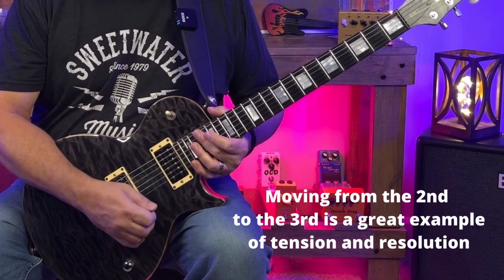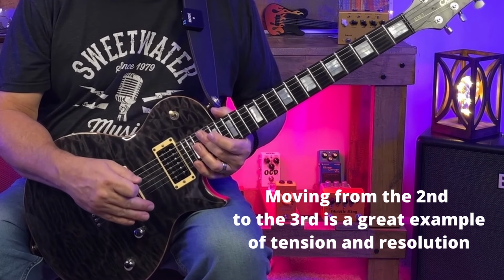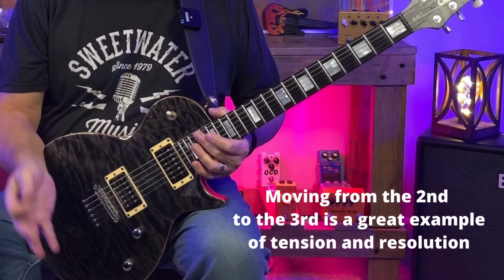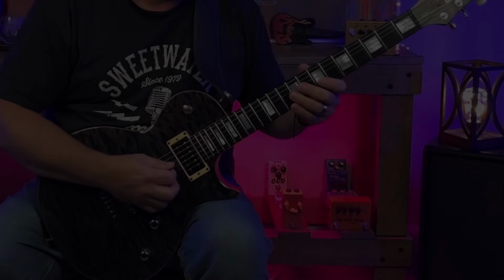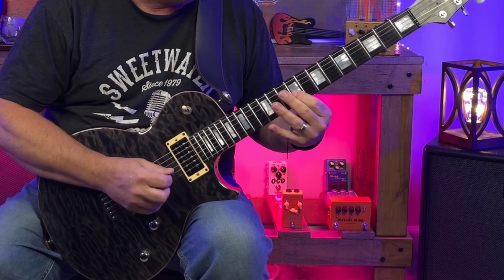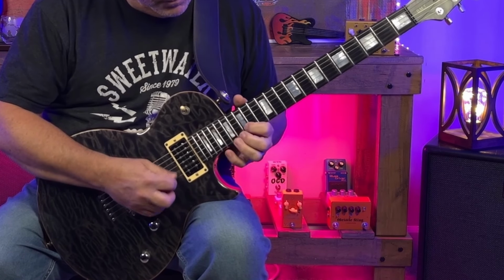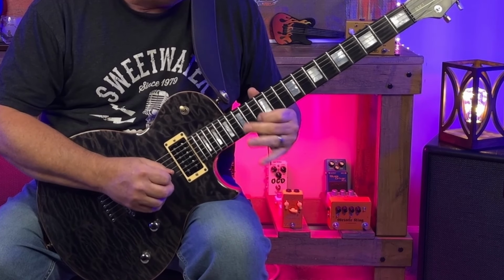Listen to what it sounds like if I play the second over the root chord and then resolve it to the major third. And I'll even go back from the major third down to the root in this lick. Here's the amazing thing. We just played 3 notes, but because one of them was dissonant and the other 2 were consonant, it creates that tension and resolution, and it's a legit guitar lick, even though it's only 3 notes. I hope the light bulbs are going off in your heads.